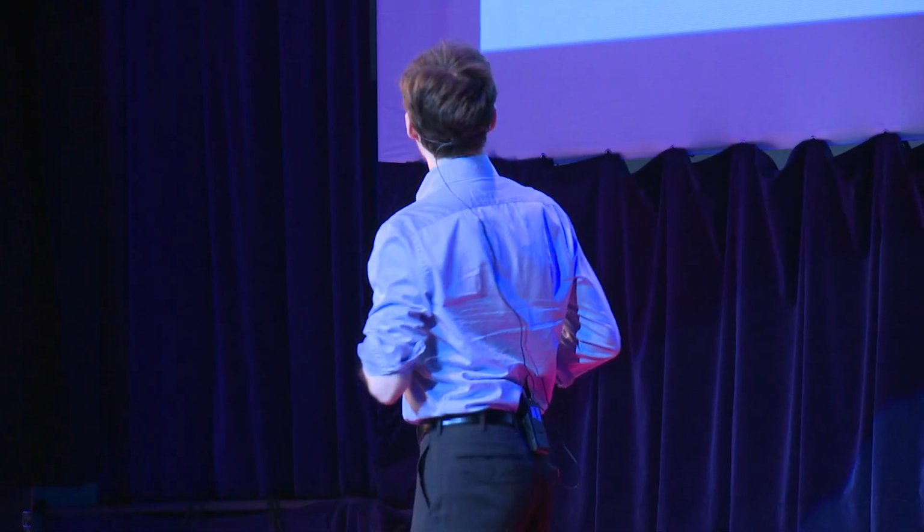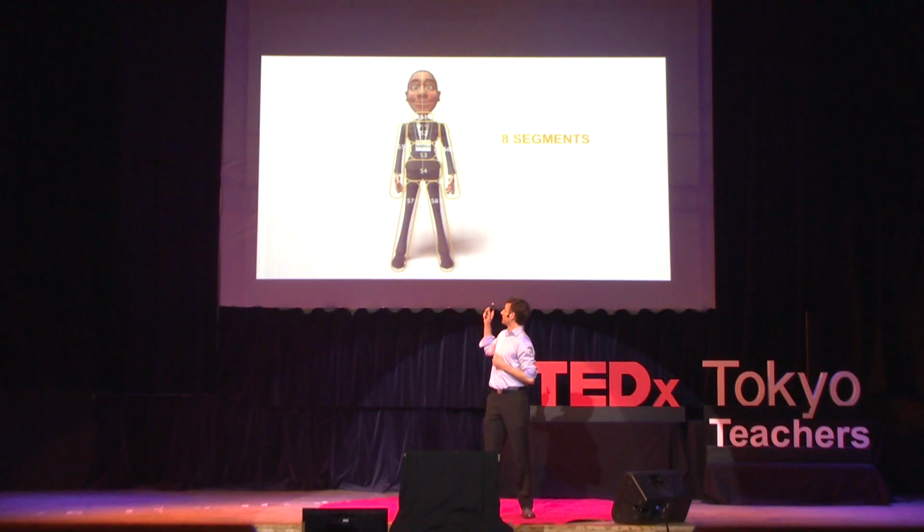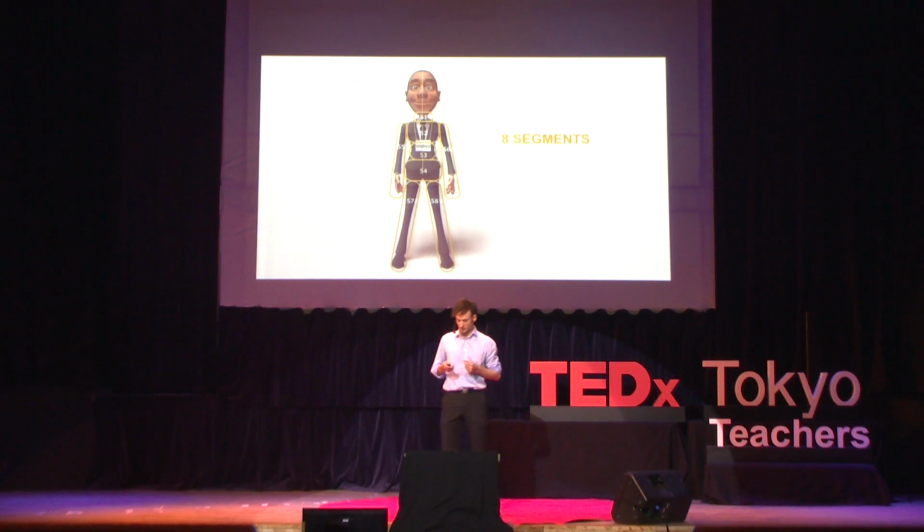So to read body language, we have 8 segments. We've got the chest, the stomach, hips, arms, and legs, plus the head. If the body reaction happens on the right side or the left side of the body, the meaning is going to be slightly different. We're going to start with S2.